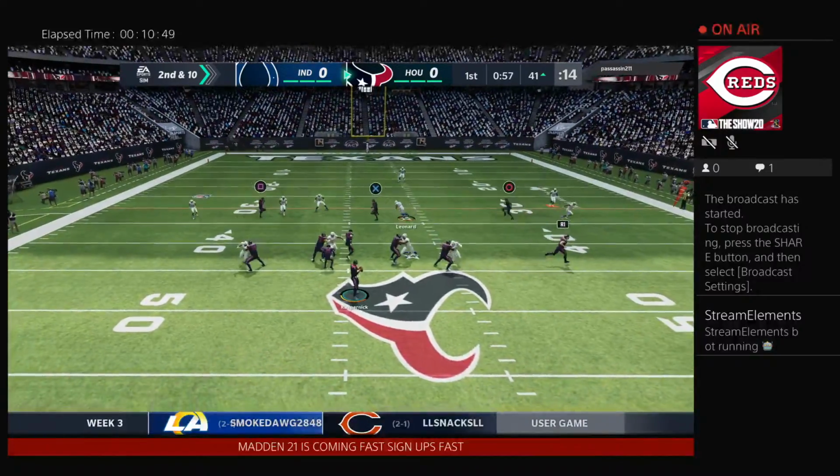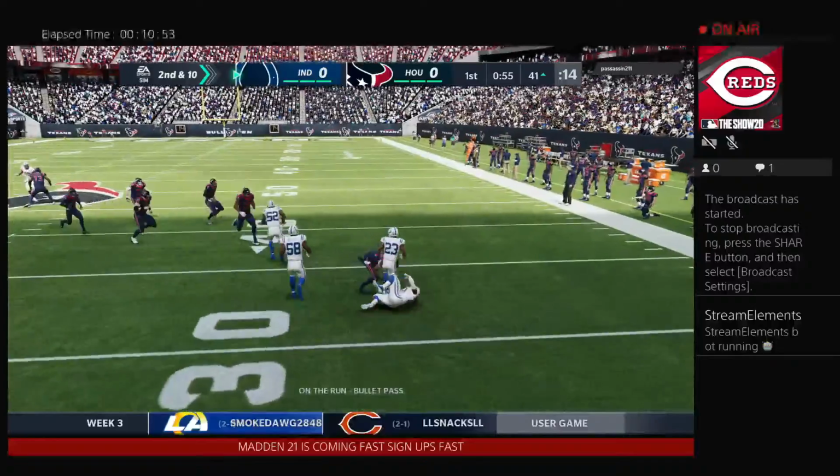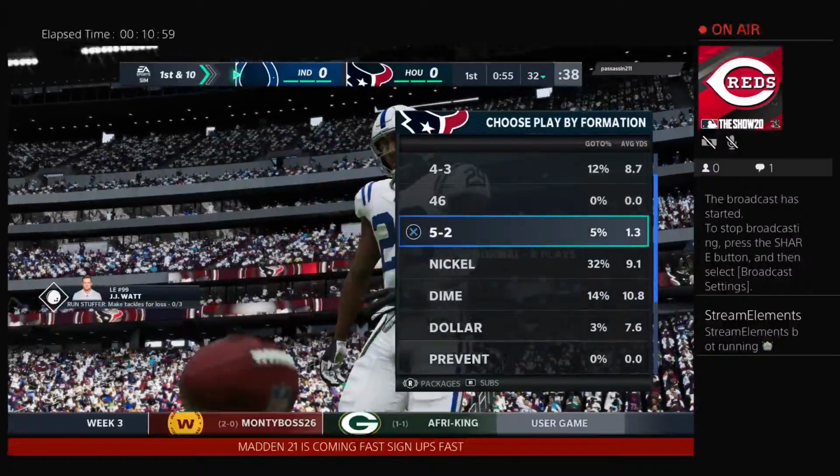Now they'll throw with Kaepernick. A battle for it, and it's intercepted. Picked off by Malik Hooker. And they are going to set up shop at the 32-yard line.